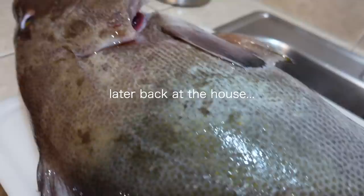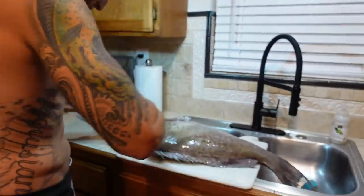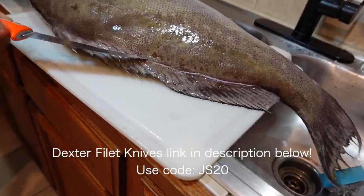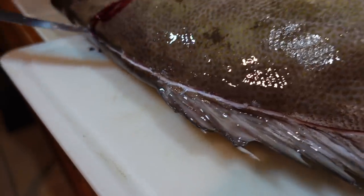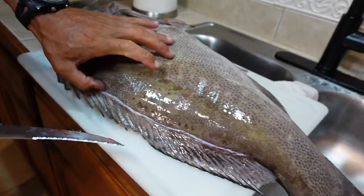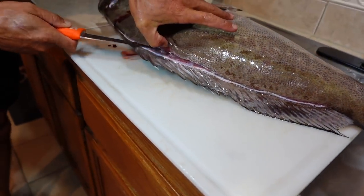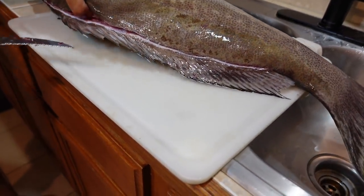So we took a grouper out, and Lewis is gonna clean it in the kitchen with my new Dexter knife, serrated side. Yeah, just to get through the scales. I'm glad you said something about that. Oh, he's getting a little bloody. All right. Sliding too. Yeah. Do you wanna? No, I got it.